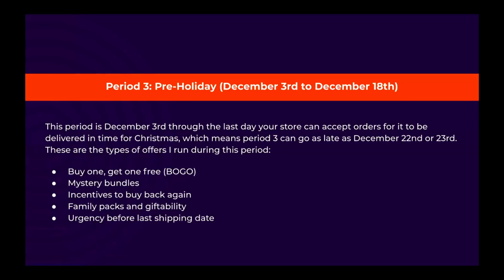Another thing here is family packs and giftability angles. This is for your family. It works really well when, for example, we're talking about portable chargers, and you get a family pack for your family for the holidays. That way you each get one when you're hiking or going on a trip.